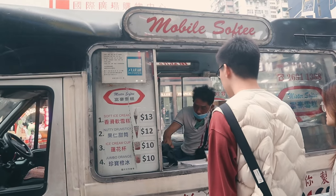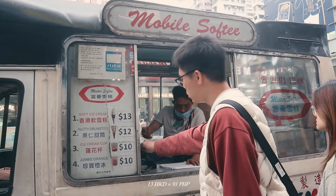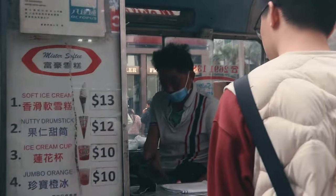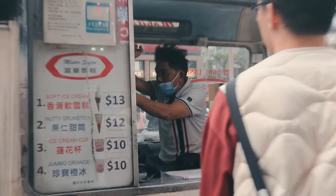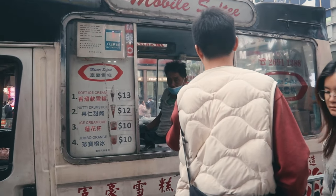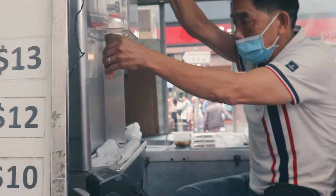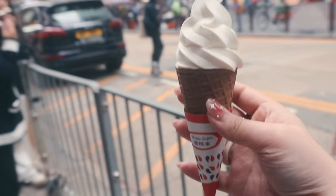We're trying this soft ice cream for 13 Hong Kong dollars. I saw this in one of the vlogs that I watched, and okay daw yung lasa. Let's try it before we head to the peak. Got our ice cream.